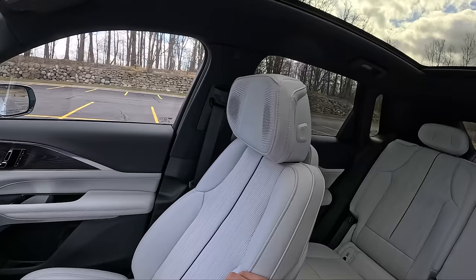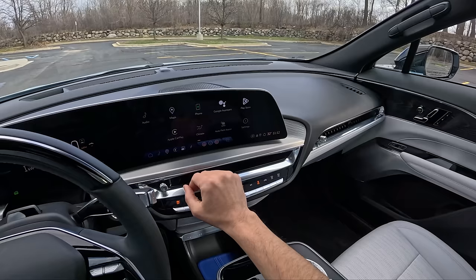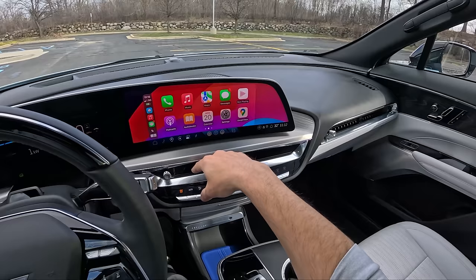And then let's talk about this infotainment a little bit. We have a nice responsive screen here from Cadillac. A little bit buggy sometimes, but for the most part, it does a pretty good job. CarPlay is kind of a weird integration into this screen shape. I wish this were just a little bit cleaner, but anyway, a minor complaint overall.